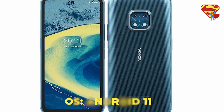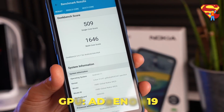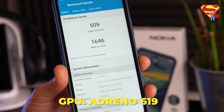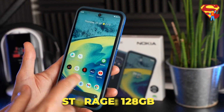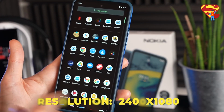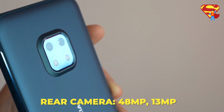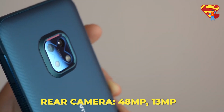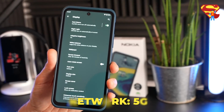OS, Android 11. CPU, Qualcomm Snapdragon 480. GPU, Adreno 619. RAM, 6GB. Storage, 128GB. Screen size, 6.67 inches. Resolution, 2400 by 1080. Rear cameras, 48 megapixels and 13 megapixels. Front camera, 8 megapixels. Network, 5G.